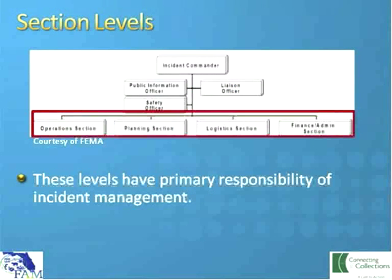Next up in that fabulous chart on the previous page is the level called section level. Now these are going to be the actual operational levels within the ICS structure. They have primary responsibility of the incident management, and it's broken up into four main areas: an operations section, a planning section, a logistics section, and a finance and admin section. All of these folks who are in charge of these areas are known as chiefs. That's just the terminology that ICS uses.